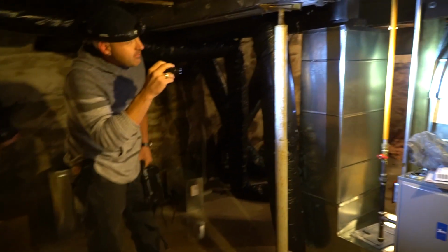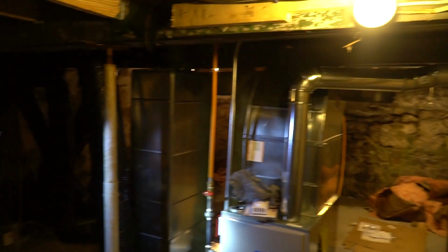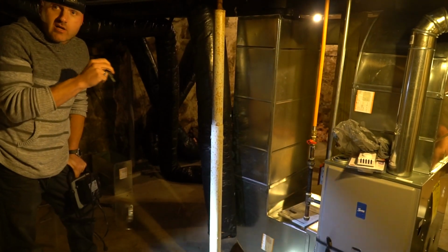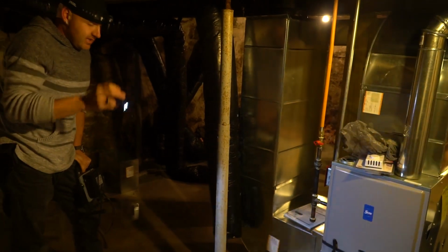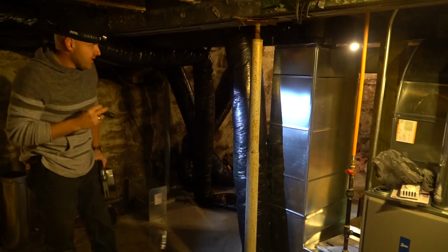Now, it looks like they started putting in a forced hot air system, possibly AC. There's a gas line coming in. I'm going to guess that there's no gas in this house and that there's propane. So I'm guessing that there is a propane tank somewhere. But they have a brand new system put in. They didn't hook it up. It looks like somebody started and got themselves in over their head in this house.